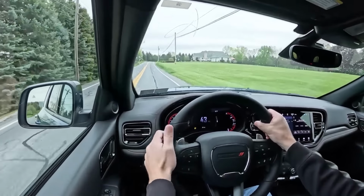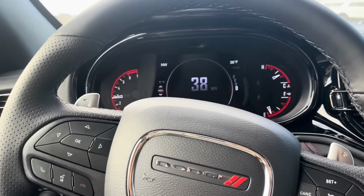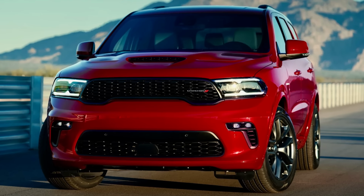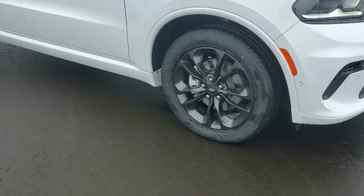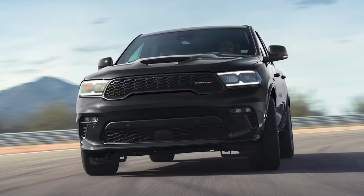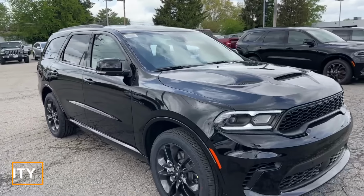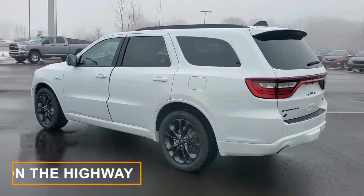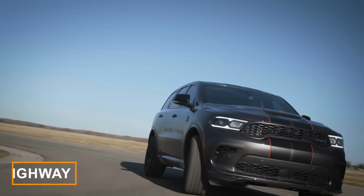Driving the Durango, you'll find the suspension strikes a nice balance between sporty and comfortable. The steering and brakes are responsive, reminding you that you're in an SUV. But it's got a rear-wheel drive base that adds an athletic edge to its ride, reminding you that underneath there somewhere, there's a muscle car soul. Fuel efficiency-wise, the V6 model can get up to 19 miles per gallon in the city and 26 on the highway, while the V8 model goes up to 14 in the city and 22 on the highway.